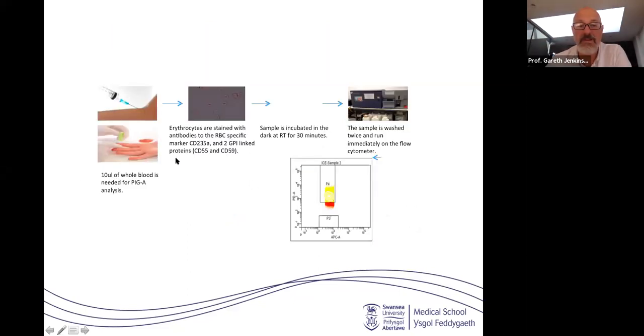So this is shown briefly in this slide here. Blood samples taken and stained, washed, and then run on a flow cytometer. Highly fluorescent normal cells are gated, and then the very rare mutated cells are gated and counted on a patient-by-patient sample. So we use 2 different CD molecules and a red blood cell marker to make sure that we're capturing red blood cells which have lost the ability to have GPI anchors.